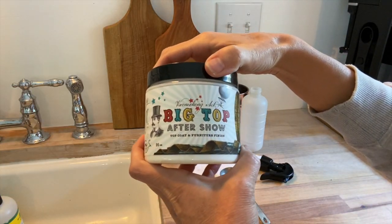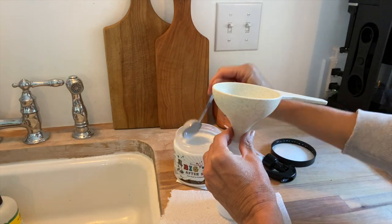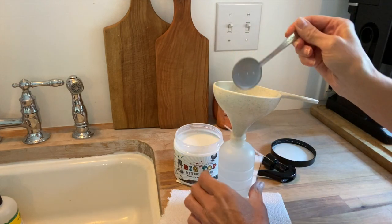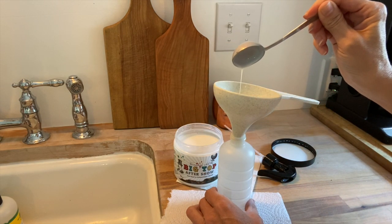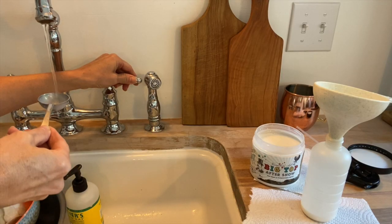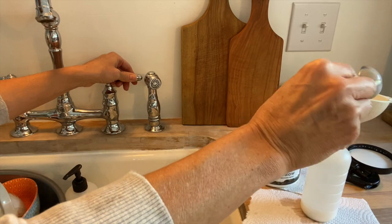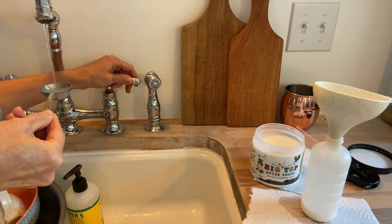Now I am mixing up a 50-50 mixture of a clear top coat and some water, and this is to spray onto the image to prevent it from smearing. The paint in an inlay becomes reactivated when wet, and so this is an important step in the process. I'm going to spray a light mist of this mixture onto my paint inlay images and let that dry.